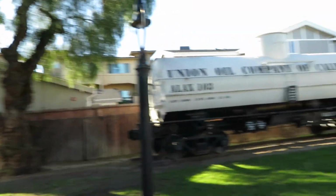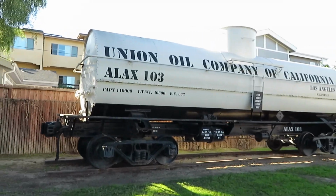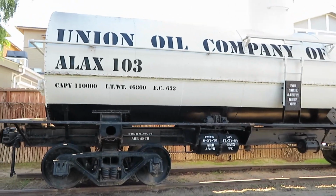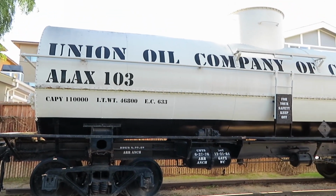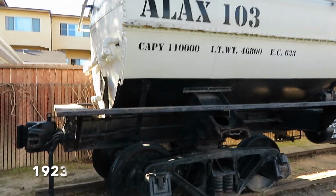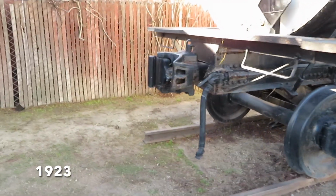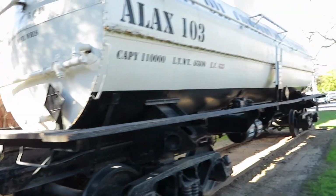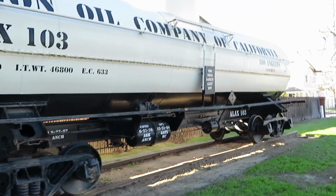And then over here is a Union Oil Company of California tank car. I would guess this was built sometime in the 1920s because it is all steel and has all the modern features: air brakes, knuckle couplers, and all that.